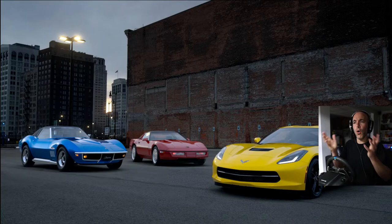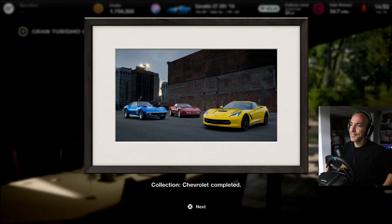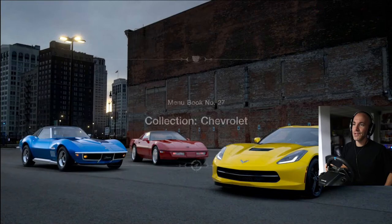Oh. Chef's kiss. Any Corvette enthusiasts amongst us here? Maybe one of those is your dream car. We've done it. Luca, it's been a year since I've talked to you, sir. This completes your Chevrolet collection. Once you collect your rewards, I've got some stories to tell you about these cars. I got a roulette. Okay, what do we got next? Oh, he's going to tell me the story. Shall I narrate? Shall I be your narrator?